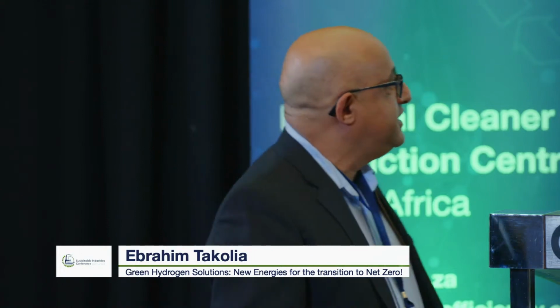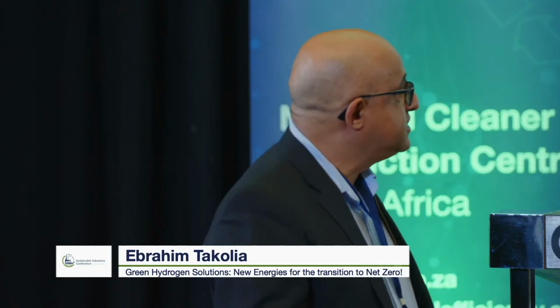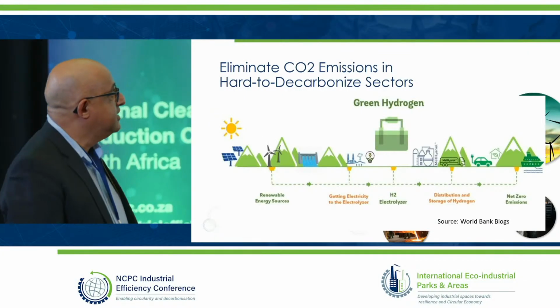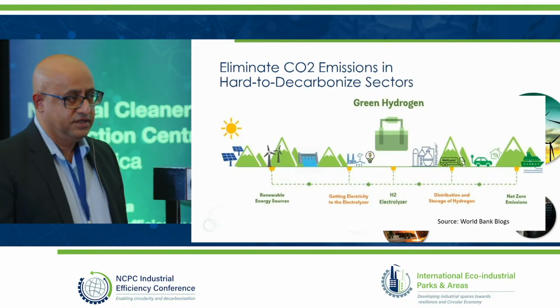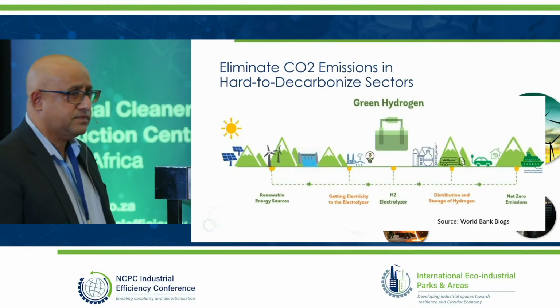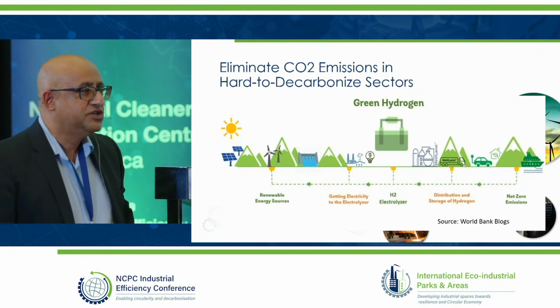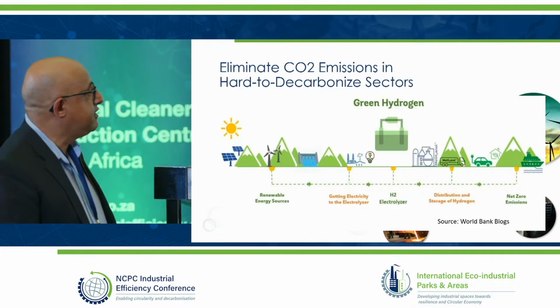So why would we choose green hydrogen? Green hydrogen comes from renewable energy sources. So that would be your wind and solar. We then convert that electricity into hydrogen using an electrolyzer at about a 60 to 70% efficiency rate. And from there, you can use the hydrogen in various use cases, including, for example, ammonia, where you can produce fertilizers, and also use ammonia to carry the hydrogen to other countries or regions where there might be demand.